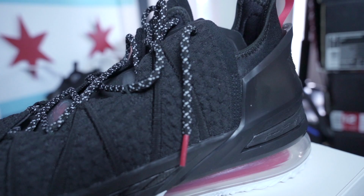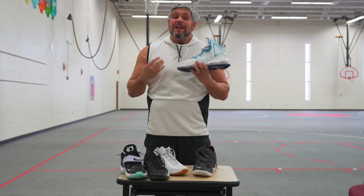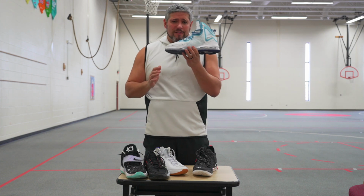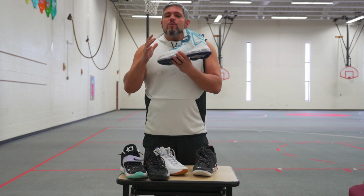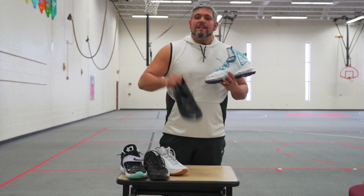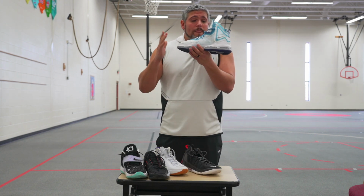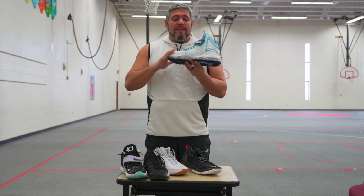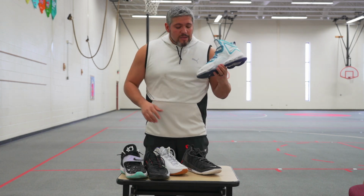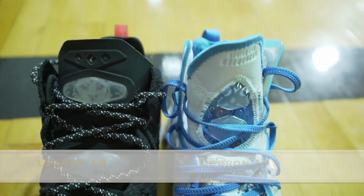So although you do feel like you're quicker in these, you have more stability in these, you have great impact protection. Your knees, your back are gonna thank you. I think this is a better overall shoe. You just don't get that plush, soft playing style like you do in the 18, but because of that, I play better in these. So I've really enjoyed the LeBron 19, plus I'll be able to go true to size on this. I'll have a full review coming out soon. So if I'm gonna rank these, I'm probably gonna do 5 and 4. Let's get to our top 3.